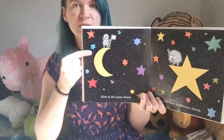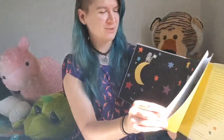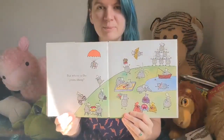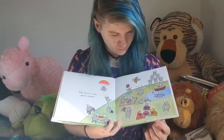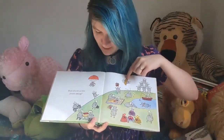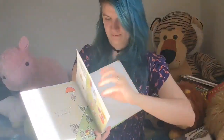Here is the moon sheep, and here is the star sheep. See, that one's funny because star sheep sounds like starship. Where is the green sheep? Let's see. This sheep has a green tie. We've got a yellow and a purple and a red sheep. This one has yellow wings. I don't see any green sheep. Where is the green sheep?